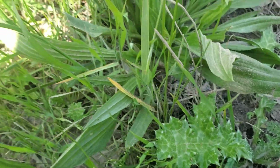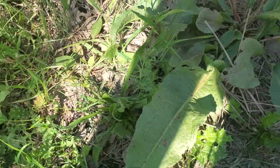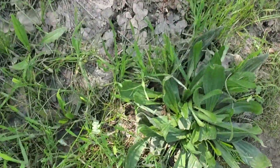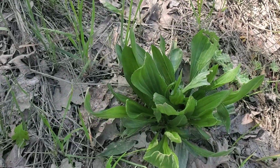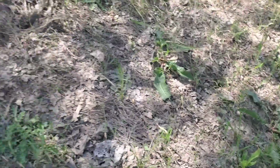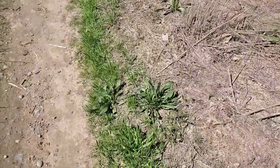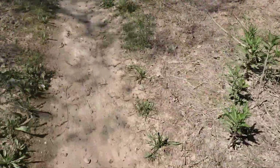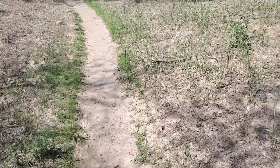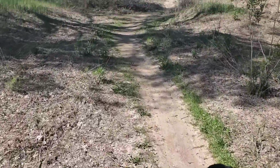But I have also been finding along here just an unbelievable amount of this dock. And I mean, there's some huge plants along here. But you can see here, that's narrow leaf plantain, just all along this trail. There's some more dock, and there's some more dock coming up there. And back behind me, a little farther up the trail, was just a field of huge dock plants. There's more. This is all narrow leaf plantain along here. So those are a pretty cool find. Both are edible and can be sauteed or just eaten in a salad.